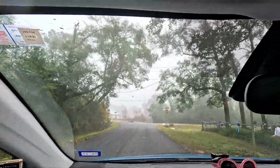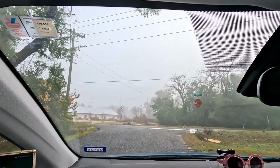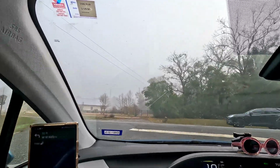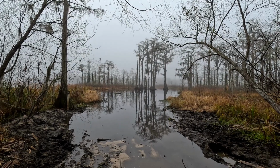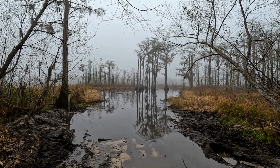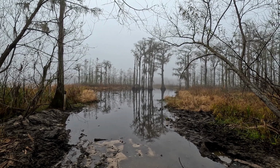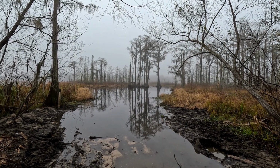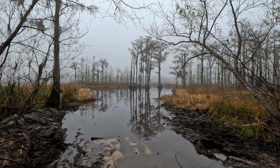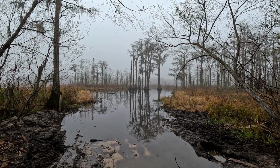So that'll be the end of this section of the video. Let's go see what else we can get into. Alright, so we were on our way to our next spot and we got detoured. So we came to this. It's got a nice reflection. Just wanted to share that, and you see the fog way out there in the distance, so it's letting up. It was worse earlier, but still got a nice look on the picture.